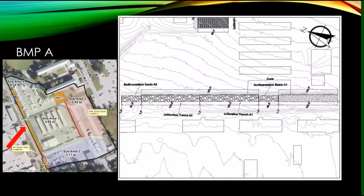This slide illustrates what BMPA will look like in plan view. Flows from the fenced NSA parking lots will be directed into BMPA. Upon reaching the BMP, flows are conveyed by curbs into a pair of sedimentation basins, sedimentation basin A1 and A2. Both basins are sized at 60 feet long and 20 feet wide. Both infiltration trenches are sized at 180 feet long and 20 feet wide.